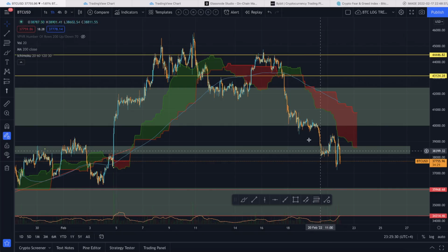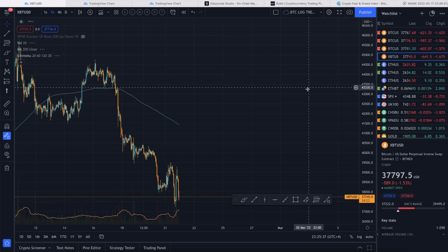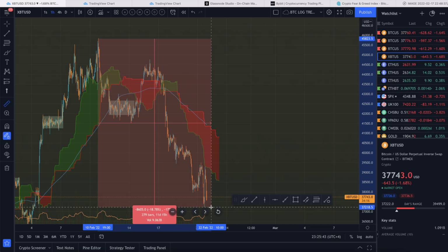If you are worried about this Bitcoin dump, then you're in the right place, because yes, we have seen quite a huge dump in this market right now. From our highs up at about $45,000, if we measure just how much we've dropped, it's definitely not a small amount, right? We've dropped by about 18% in about 11 days.